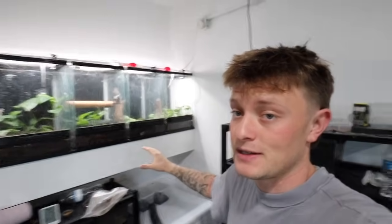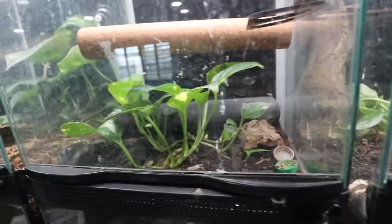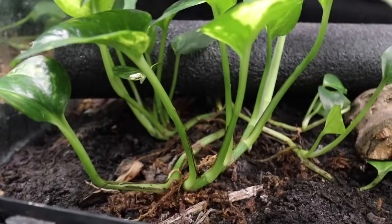We got our bioactives, and these pothos are growing like crazy. I mean, these are just cuttings from around my house. Like I said, you guys, no geckos in here, but our plants are growing mighty fine.